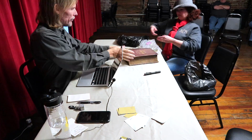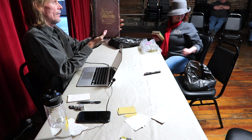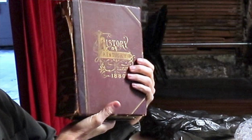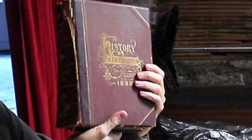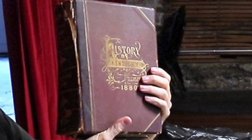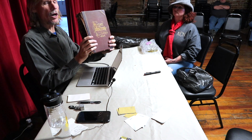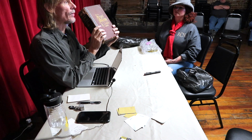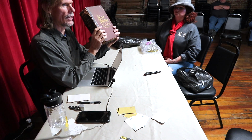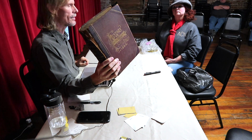Now, this is a good example of a book that has value. And this is going to have value for a few specific reasons. For one thing, anytime you see these big compendiums from the 1800s where it's a whole bunch of different knowledge in a history book, they usually start talking a lot about pioneers of a certain area. And so that makes it collectible in and of itself. And this one is more collectible here because this is the history of Kentucky.